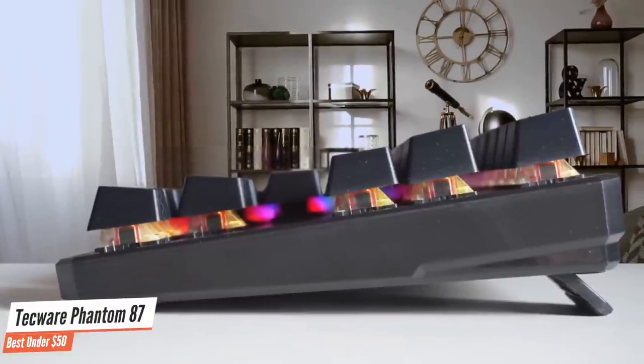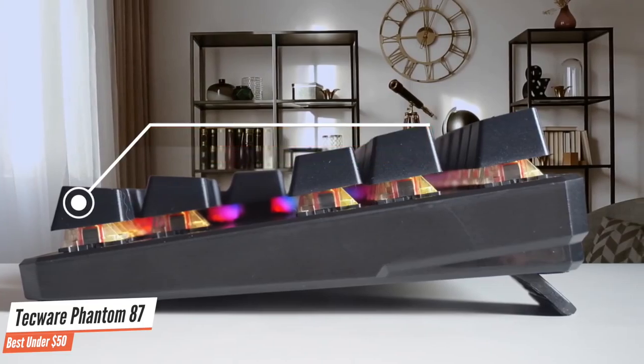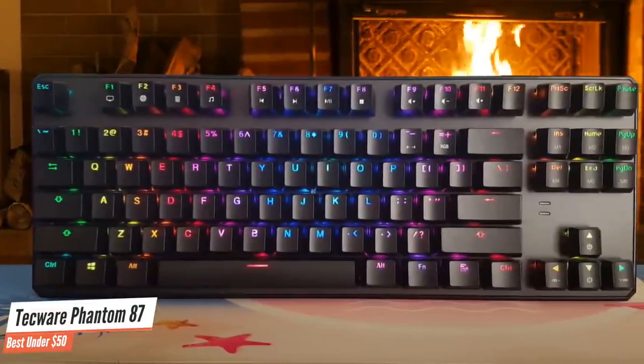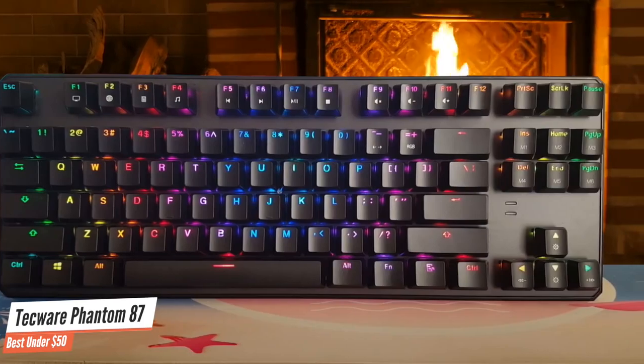This amazing keyboard measures just 15.8 by 7.4 by 2 inches, which is pretty small and great for portability and utilizing it in small spaces. On the bottom of the keyboard, you will spot 4 rubber feet for stabilizing the device and the keycap puller. The TechWear Phantom 87 is built out of plastic throughout, but it has utilized a pretty high quality plastic, as it feels pretty substantial and sturdy.